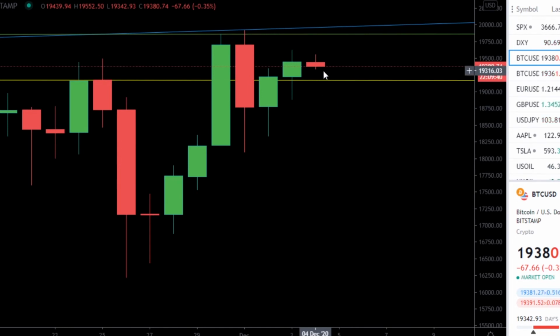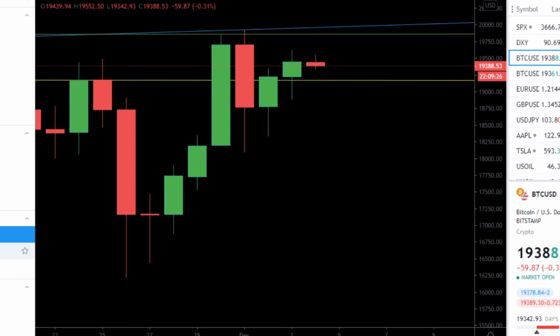So that's today, what we see here. Probably going to see a continuation of the upward movement here. We don't have anything that shows us that there's a reversal or there's going to be a tank or anything of Bitcoin happening. Steady as she goes.